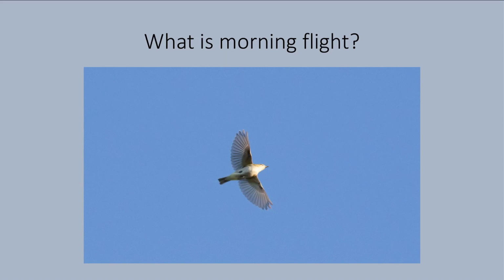here's a little red-eyed vireo. Morning flight is this phenomenon where nocturnally migrating birds continue to fly during the early parts of the day, typically following shorelines or waterways, I guess you could say. And this is a migration phenomenon. It doesn't really happen in the summer months or the winter months per se. But when birds are actively migrating, especially those that migrate primarily at night, their movements through the air can be witnessed as they continue flying mile after mile.